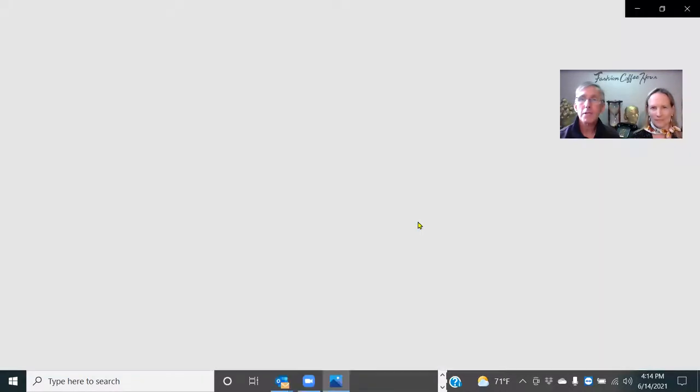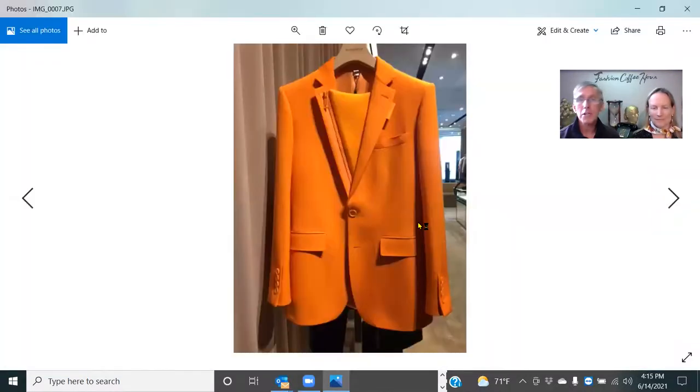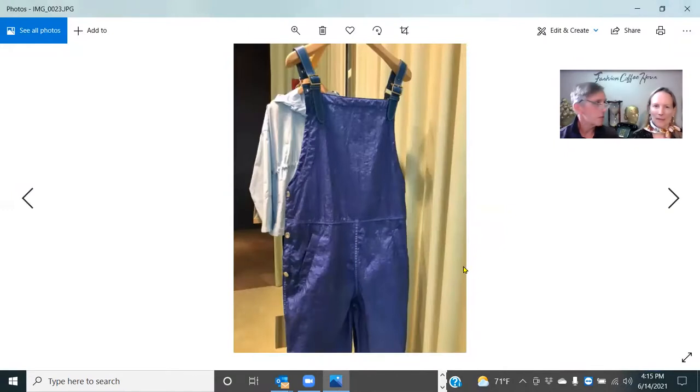And one of the first things that Ray directed us to, in addition to the logo branding, was this color for the season. So it was this saffron orange color and a very vivid blue color. Yeah, that's a fabulous color. And this is the blue that Ray directed us to.